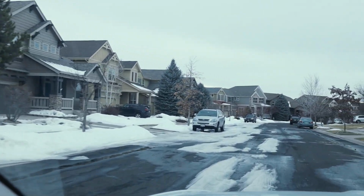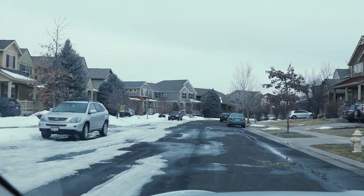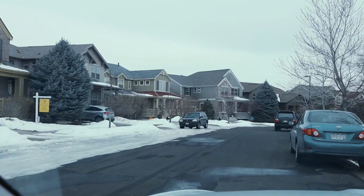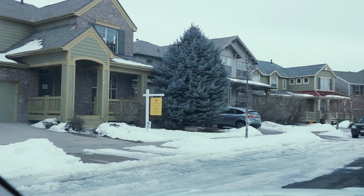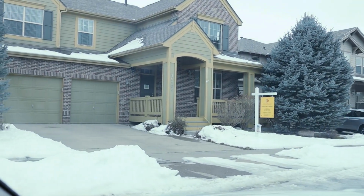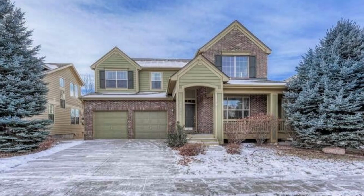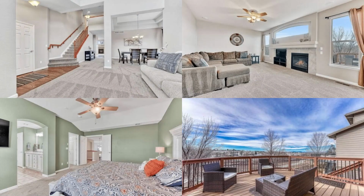And you'll also notice this home is pretty large, about a 5-bedroom, 4,000 square feet-ish. So you'll definitely get a little bit more bang for your buck in this area versus like a new home typically. I'll post the picture of the front, and then I'll also show you guys some interior photos so you guys can see what that looks like.